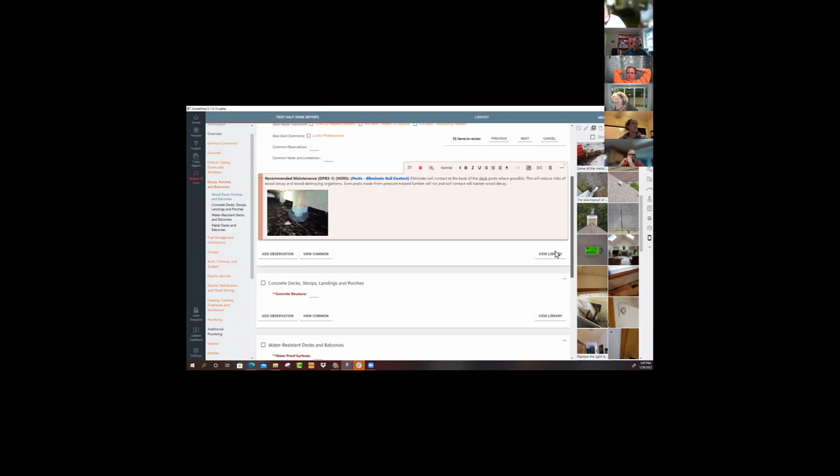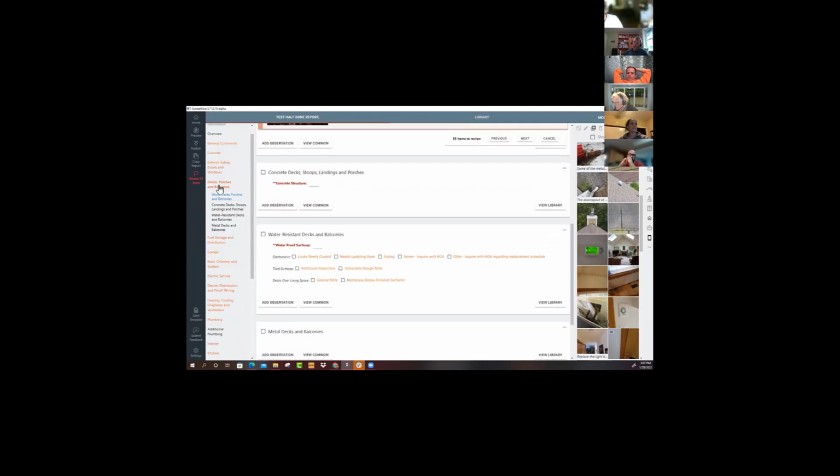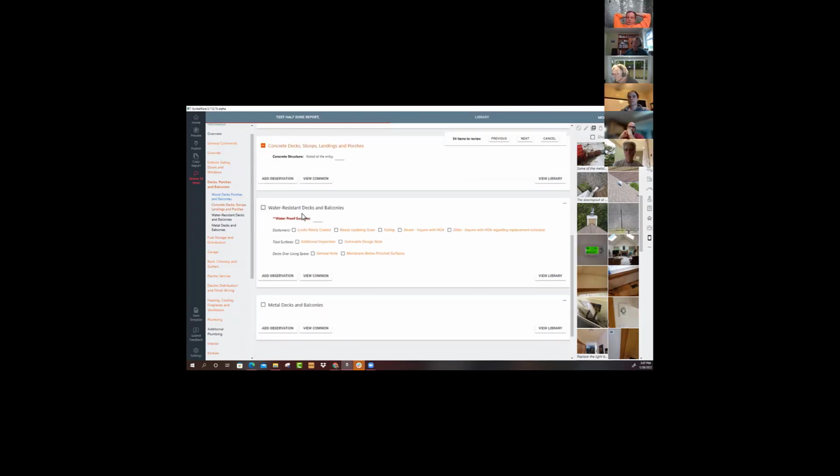So this is a good thing for you to see. You see how I've got concrete, there was a concrete landing here at the entry. So I'm going to hit none noted at entry, but there were no water resistant decks here. So what I'm going to do is just hit this little check mark. That makes it go away on my reviewed items, and then this will not print in the report.